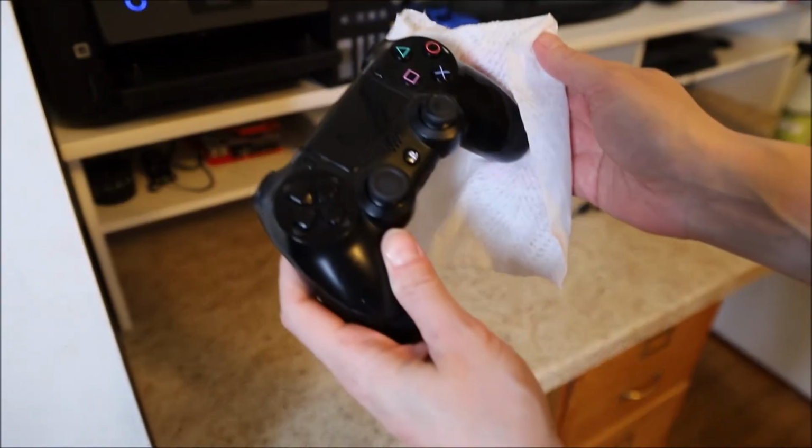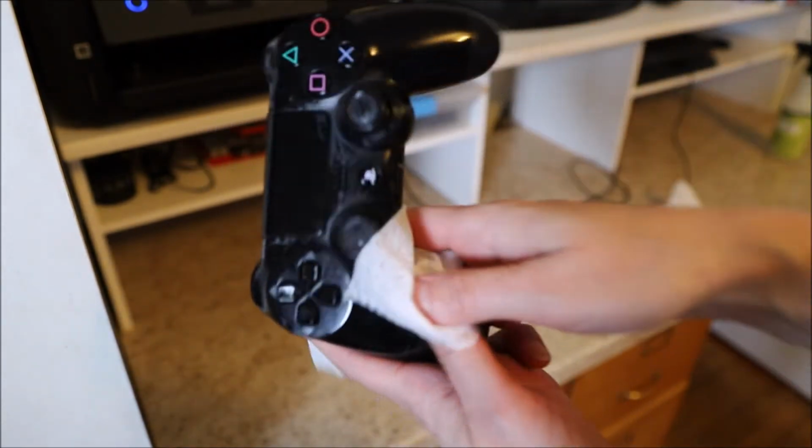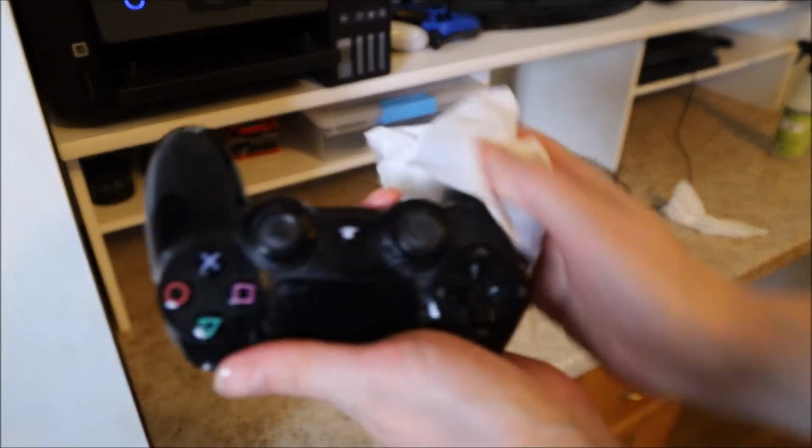I try to every once in a while bring a Lysol wipe and clean off the controllers and the computer mouses because I know that the kids are not going to be doing this on their own.